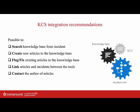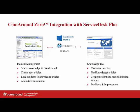So how do we make it easy to work with knowledge and with the different tools? Well, the goal that we're striving for is a seamless integration. A seamless integration between the incident management tool and the knowledge base or the knowledge tool. We want to avoid, at all costs, jumping between different tools.